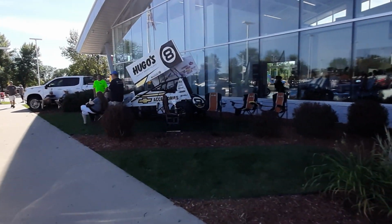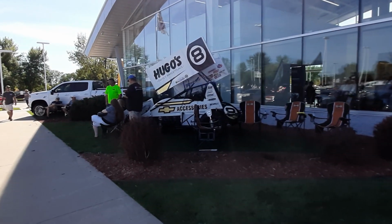And of course, folks, no car show in Grand Forks would be complete without a sprint car. Gotta have a sprint car.